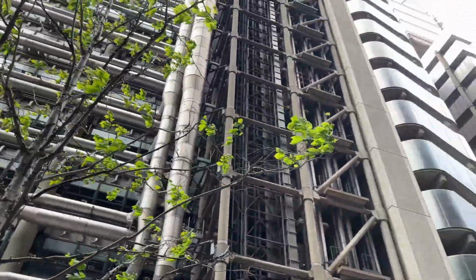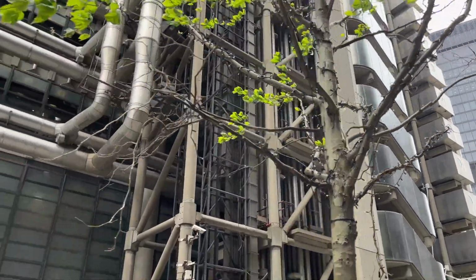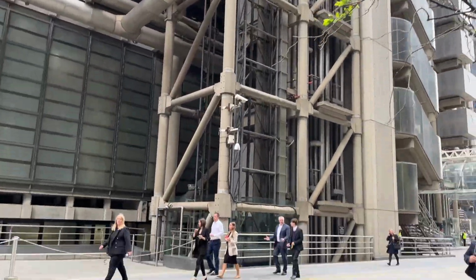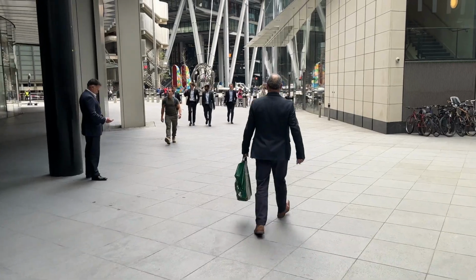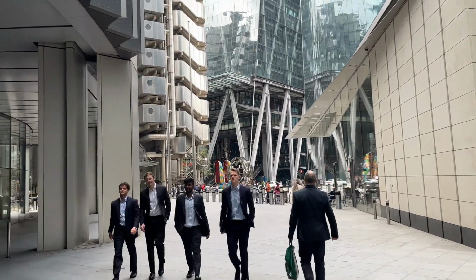Not knowing the distance to my next destination, I put the address in my iPhone and quite literally a few blocks later arrived in front of one of London's most prestigious addresses, 120 Fenchurch Street.